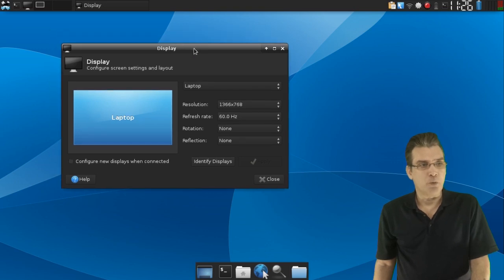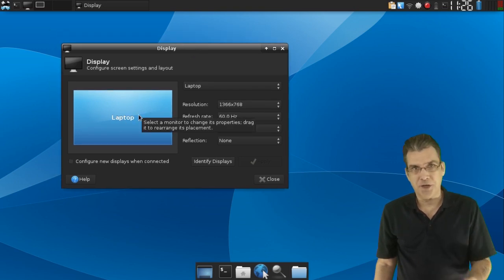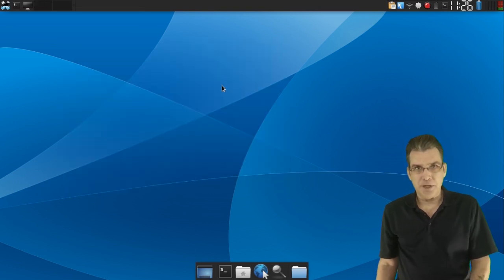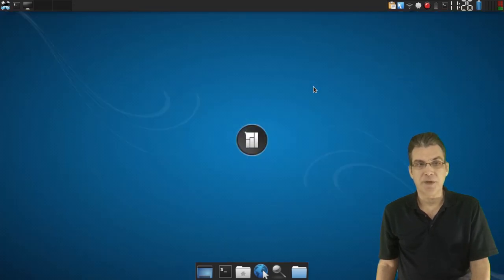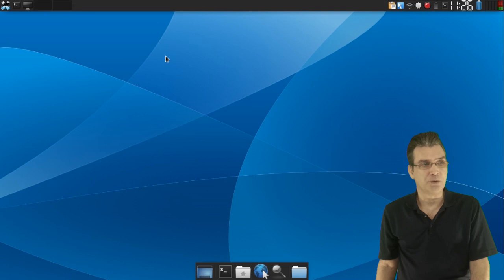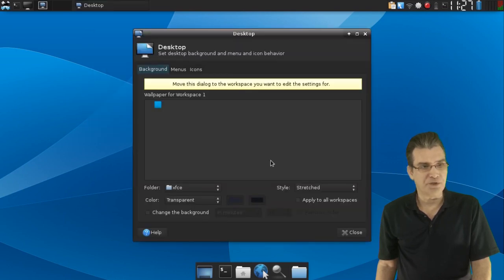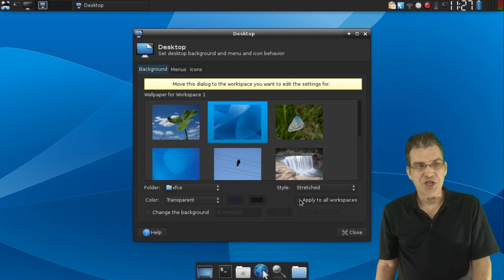But I like how they reworked this. This was very beautiful. I saw this several months ago when they brought this feature. Rolling your mouse wheel anywhere on an empty portion of your screen allows you to switch your desktop, and you now have that option to have a different wallpaper on each desktop, which is really cool. Just in case I didn't mention that before, how you would do that is you go into your desktop settings and you make sure that there is not a check mark under Apply to All Workspaces. And then you can set a wallpaper for each desktop individually.